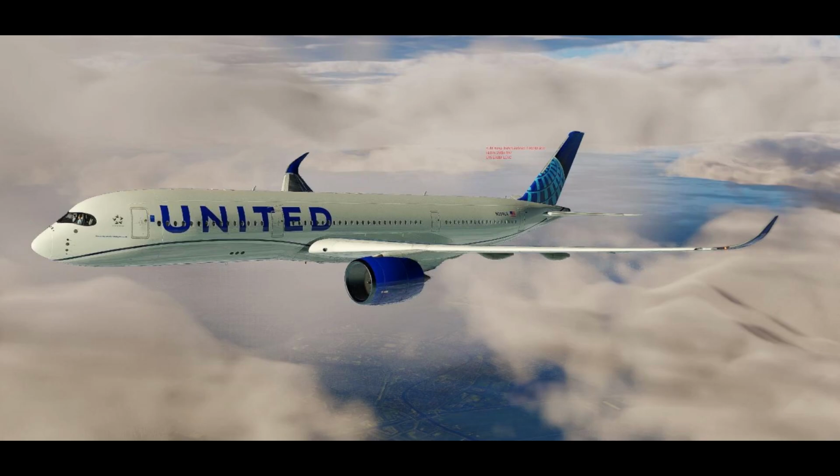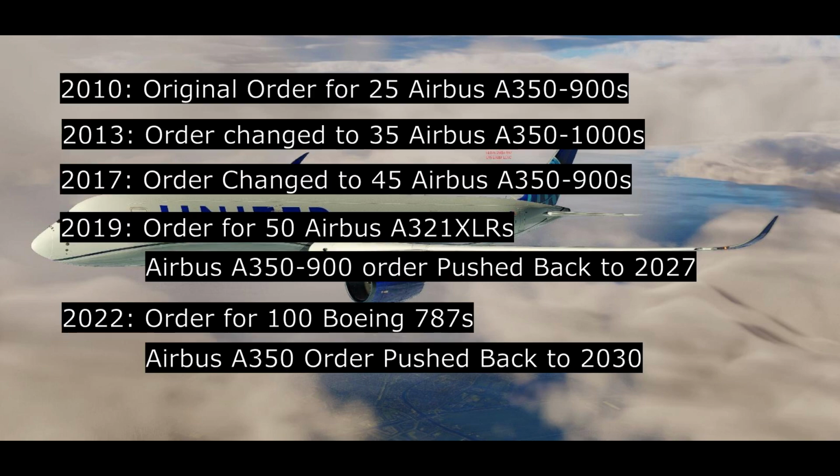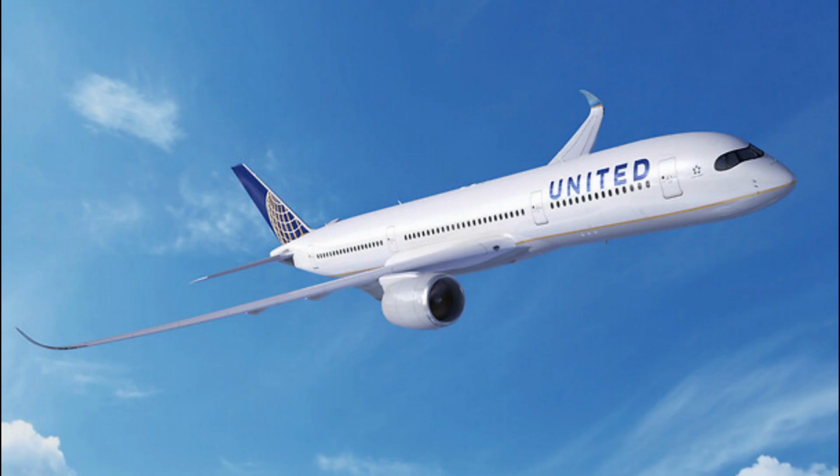Now, when it comes to the Airbus A350, this order was originally meant to be delivered in 2020, and then in 2019, it was pushed back to 2027. And with the order for 177s, it was once again pushed back to the year 2030. I think this order may or may not be cancelled, but when the order for 177s was announced, I saw a lot of comments saying the A350 order is doomed with this new order, but I don't think that's the case, at least not yet.